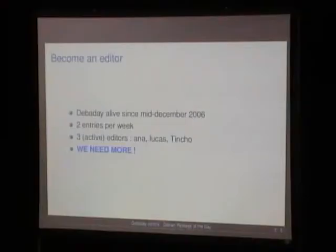You can also become an editor. Debian Package of the Day in its current form has existed since last December. We publish 2 entries per week. We currently have 3 active editors. That's Anna, me, and Tincho. And we really need someone else to help us. So if you think that you can help us, just mail us and join. You don't need to write English very well. We don't. But if you do, it's even better. Okay, that's all, I think.